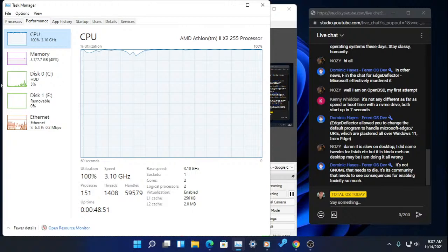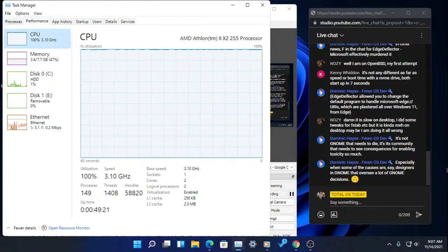It's not GNOME that needs to die. It's the community that needs to see consequences for enabling toxicity so much. That may be part of it, Farron. My personal opinion about this is that GNOME needs to die. After 10 years and not much improvement, yeah, that's my personal opinion on GNOME. Very disappointing. Ubuntu should have stuck with Unity, you know.